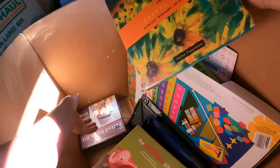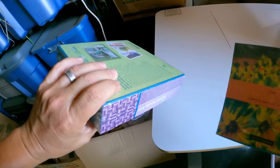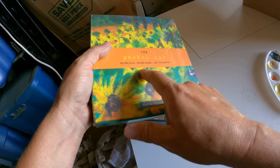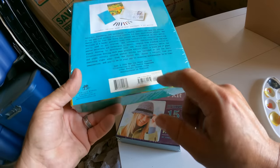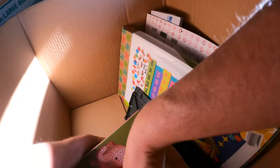Okay, this right here is what I was talking about. This is kind of neat. Felted knits kit. It's shrink wrap brand new with some crafts. And this is pastel kit. Materials, techniques, and projects. It's a little bit heavier. Yeah, okay. It's got some pastels and maybe some paper and stuff. It's $23 and it's brand new sealed. So, love finding brand new sealed stuff.